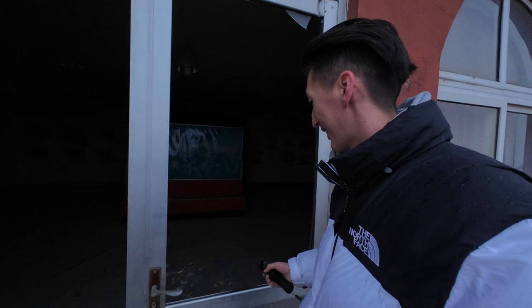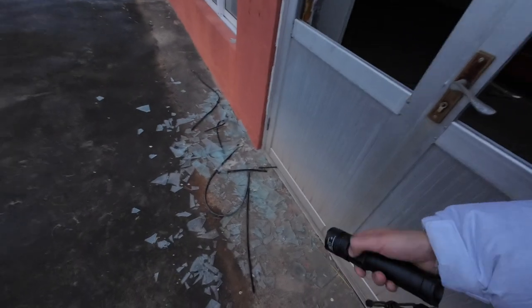Okay, well, I guess we need to climb over. Fuck, it's super dark though. Let's go. Alright, be careful with this glass, look at all of it. It's been smashed on the floor.